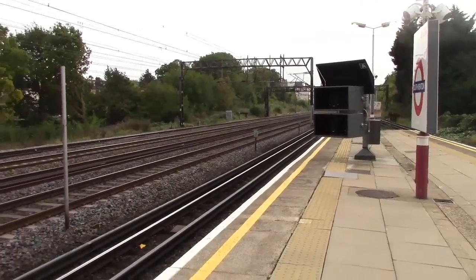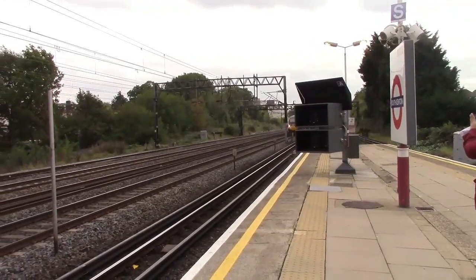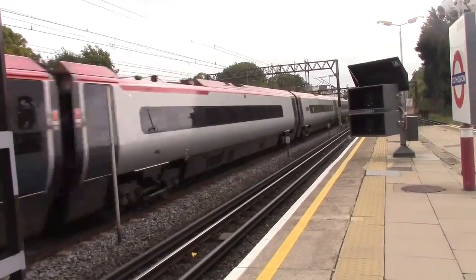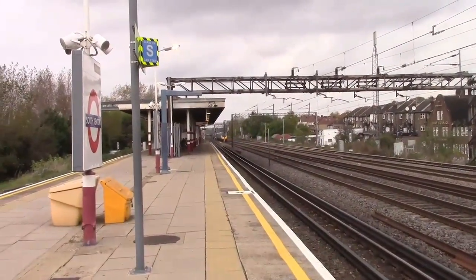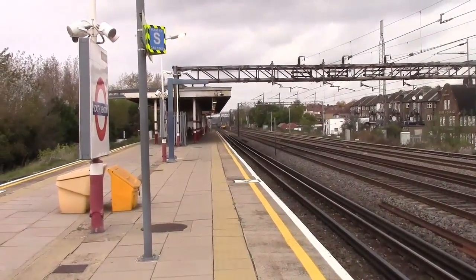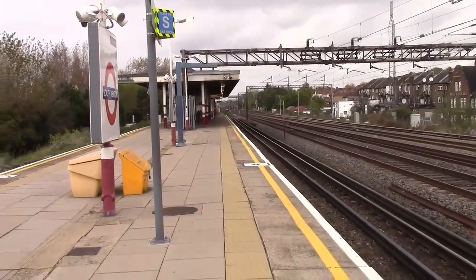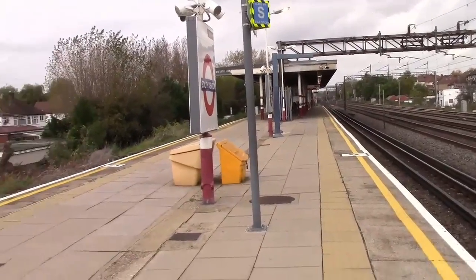Next up, a Pendolino to Manchester Piccadilly. And it's 390151, with the business-great vinyl. See, HSTs don't just have vinyls, Pendolinos do as well. 390151 to Manchester Piccadilly. Go on, Manchester. Manchester's getting treated today.